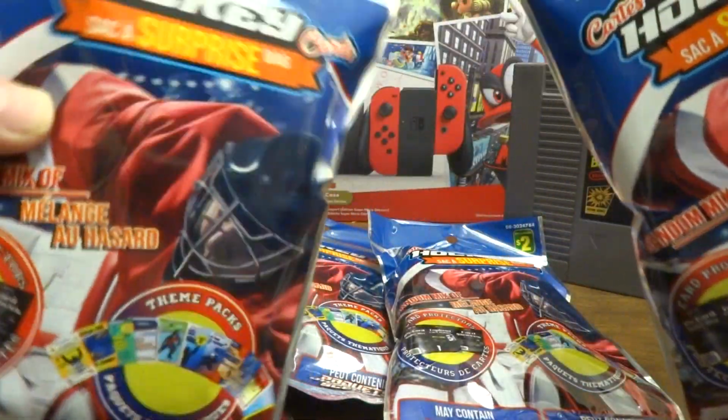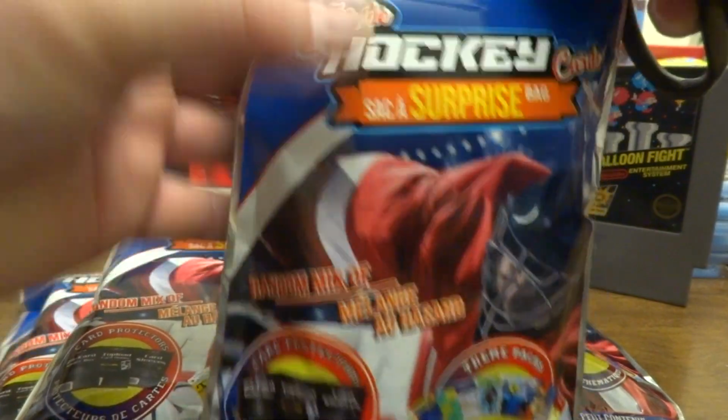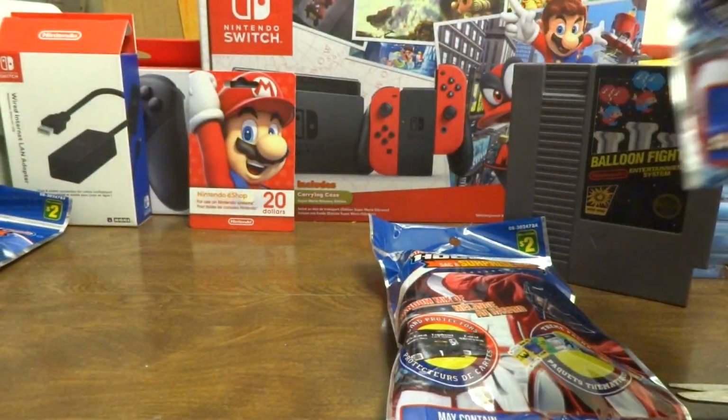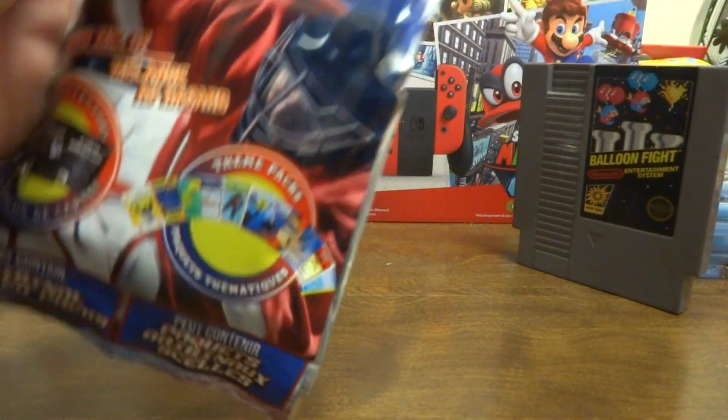These are the new versions of the surprise bags, $2 each, and mostly loaded with crap. Supplies are always good though. So let's get these other bags out of the way. Try to make this fast today since there's 5 to open.